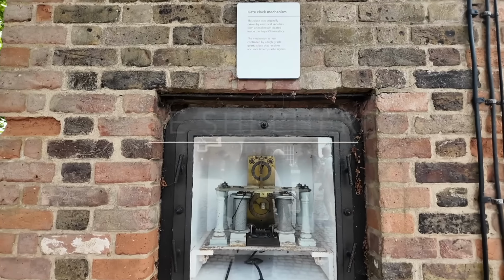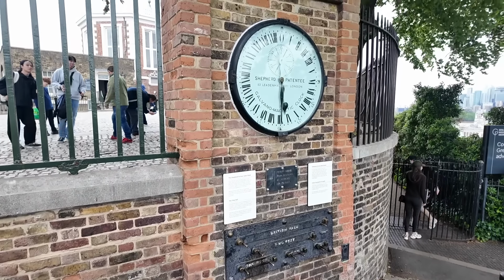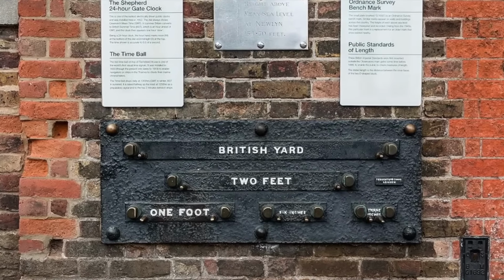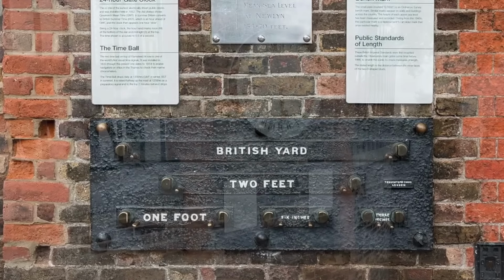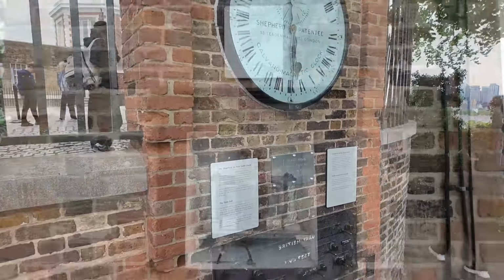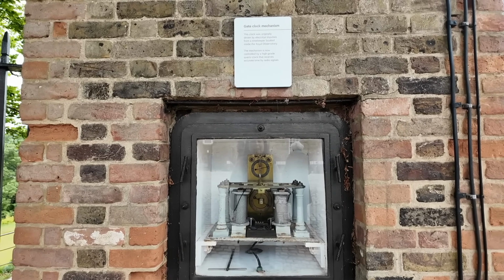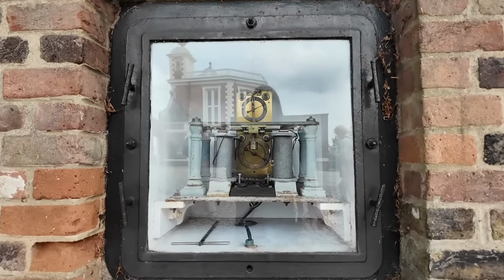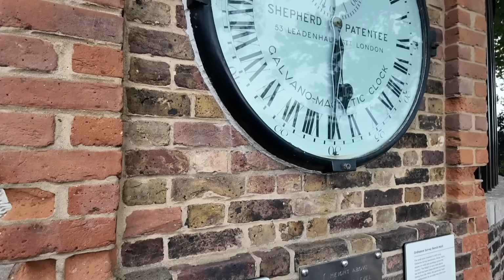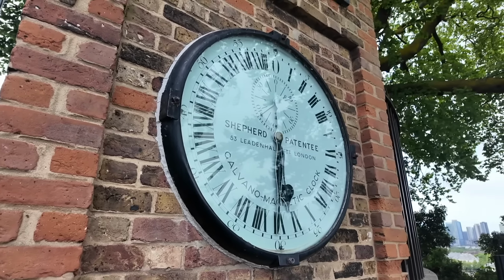Now, on the other side of these mechanics, we can see the famous clock face, as well as a set of standard measurements. These really remind me of the ones in my Trafalgar Square video that I recently posted. This is an early example of an electrically connected clock system. It was originally controlled by the main motor clock inside, which was sending it electrical pulses. It's called the Shepherd clock because Charles Shepherd installed it in 1852. Interestingly, it shows the 24-hour analog dial, and it also originally showed astronomical time, which started at noon, not midnight.